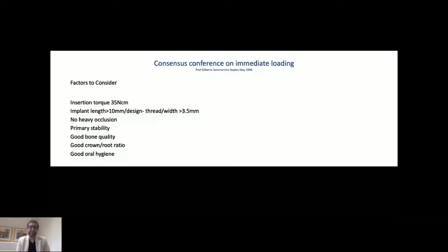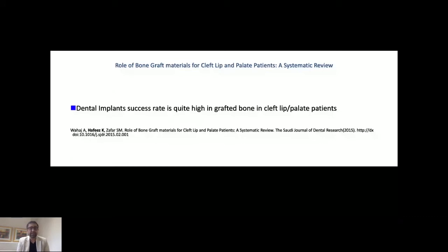I was involved in some systematic reviews as well. Dental implants have a high success rate even in cleft lip and palate patients, so blaming the implants may not be the right approach in my eyes. They are successful in cleft lip and palate patients where the bone quality and quantity is going to be less. So by no means should our implants fail in our normal patients. If they work well in cleft lip and cleft palate patients, then they should work well in normal patients.